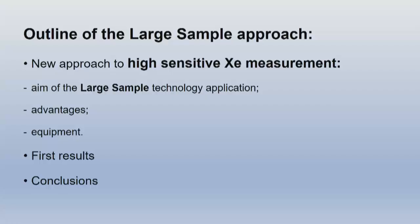High sensitive xenon measurement. Good morning, everyone. The topic of my talk is high sensitive xenon measurement. I'll divide my presentation into three parts: new approach to high sensitive xenon measurement, first results and conclusions.